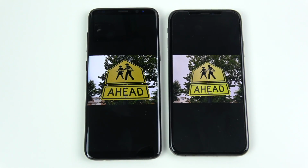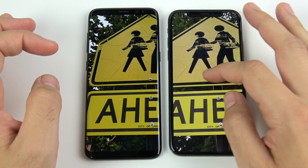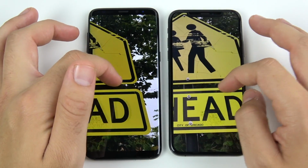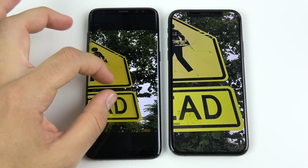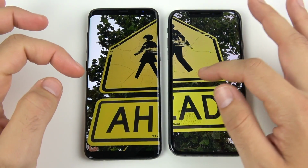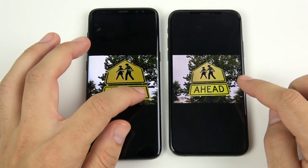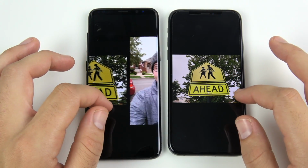All right, so here is a photo sample of this street sign, and you could see that the iPhone XS actually has a more accurate color than the Galaxy S8, where the colors are just a little more yellow, a little bit more, I would say, faker looking than the realistic look of the XS. So it's a very sharp photo on both. I just find that the iPhone XS has a more accurate, realistic looking photo.